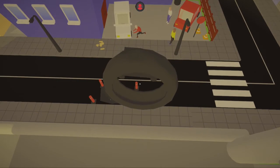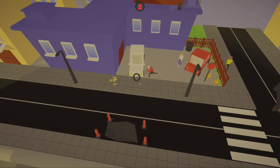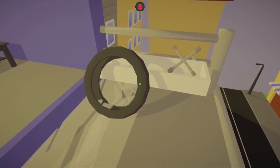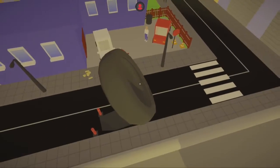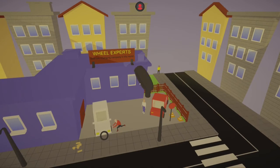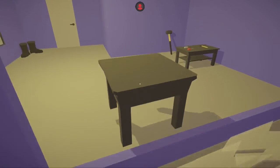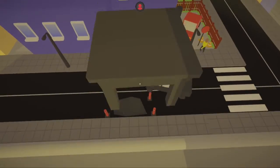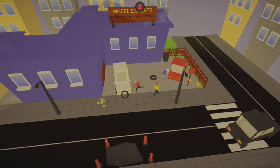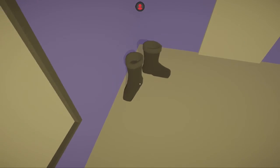Okay. And yep. Nope. I'm noticing as I'm throwing it, my mouse goes slightly to the left. Look out! Frick. Well, you don't have to worry about him anymore. Dude, what a shot. I threw a table all the way onto the other person's roof. That was awesome.